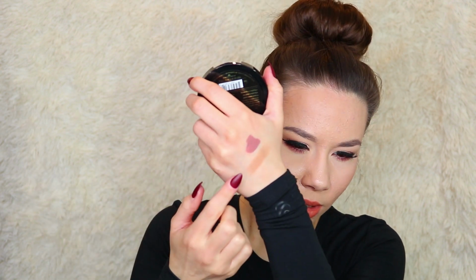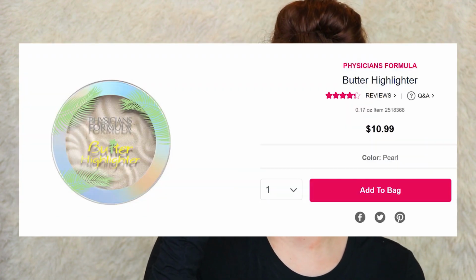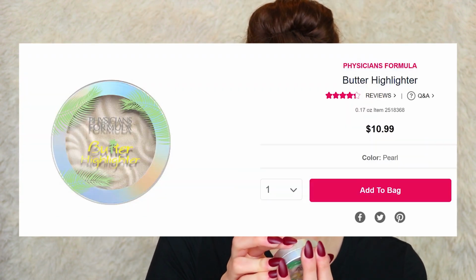And I'm wearing that on my cheeks today, so it is a little bit more of a bronzer-ish color, but slightly cool toned. So there's the color there, if you can see. And I also picked up a highlighter, which I'm wearing on my cheeks right now. These are the Butter highlighters from Physicians Formula. This one is in the color Pearl, which has, if you can see, a little bit of a pink shift to it, which it doesn't look like it would have.